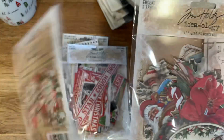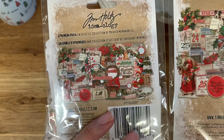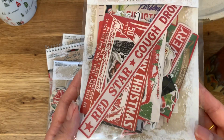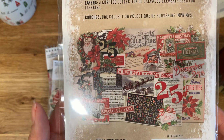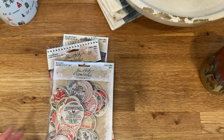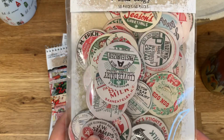And then this is the smaller version of that. This one's called Christmas Snippets. It's basically the same thing, but smaller. And then I got the other Ephemera Pack. This is called Layers. And all of those designs, I just love these beautiful, old-timey Christmas cards and all that. I've been listening to Christmas music today, honestly.